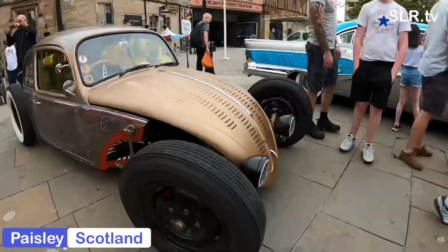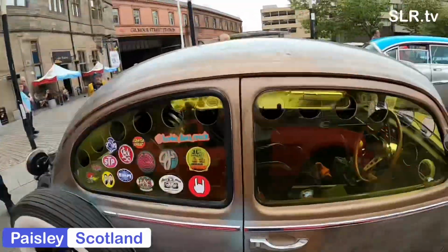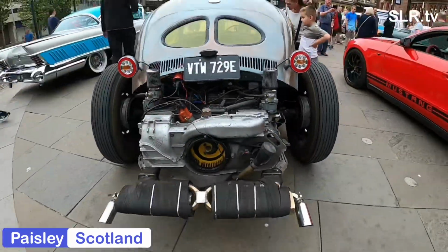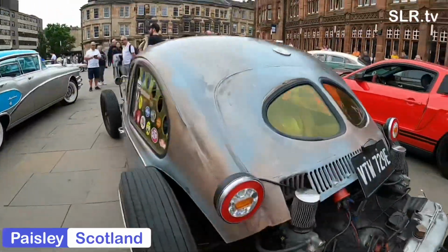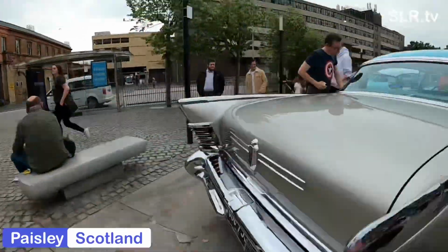Now here's a creation, the second of our Europeans, and it's one of the VWs here today. This is a creation, and I'll bet it's loved by its owner. I like this kind of thing. I've seen a few of these Mad Max type models going about. What an impressive set of stickers.